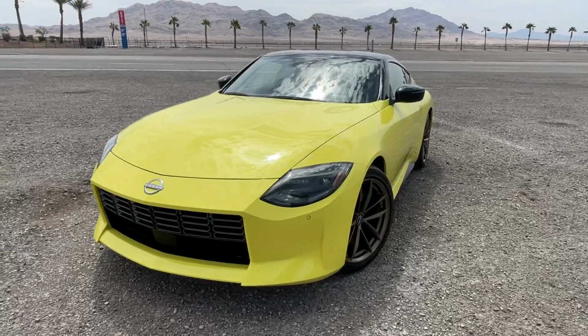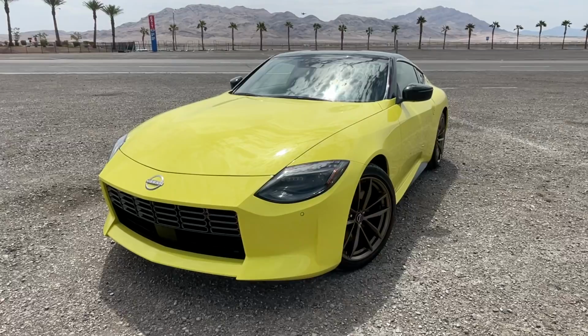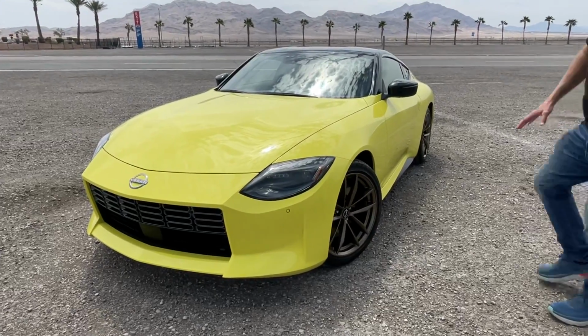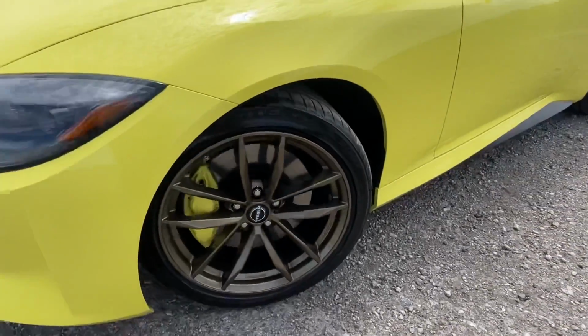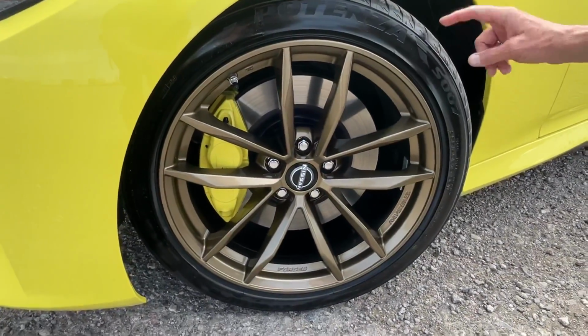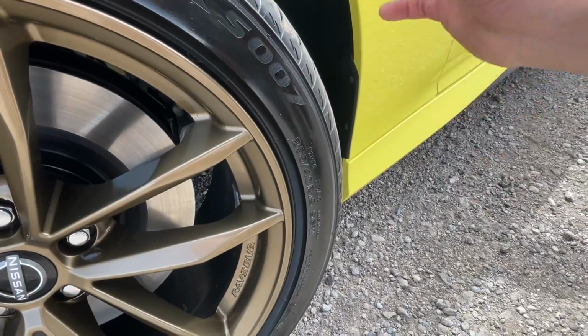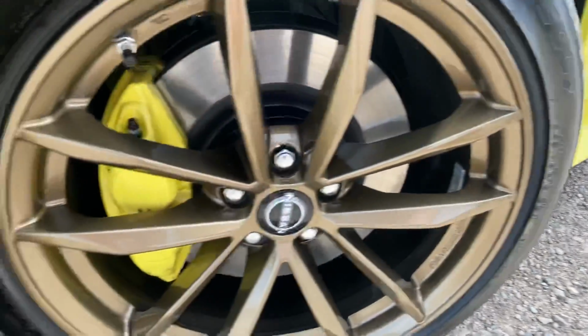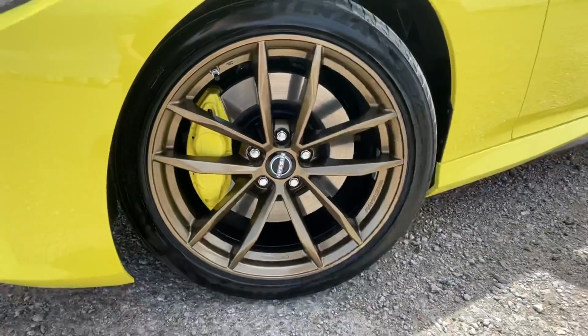It's so cool. And what distinguishes this Proto from the run-of-the-mill Z is, of course, the fact that it's got these gorgeous copper, shall we call them copper wheels? And one of the things that they've changed from the previous generation is they've put more rubber on the front. These are now 255/40 R19s, which Nissan says give you a lot more grip, a lot more performance on the track, make it a lot more sure-footed.